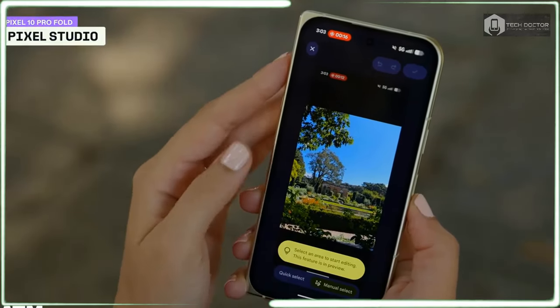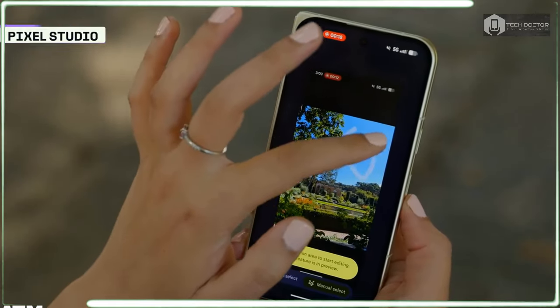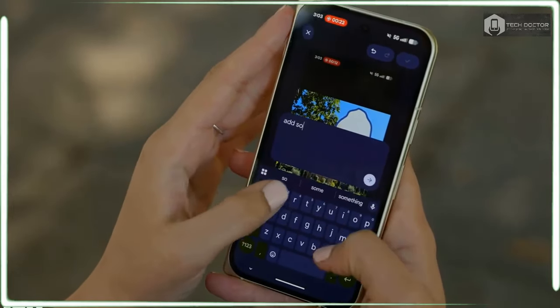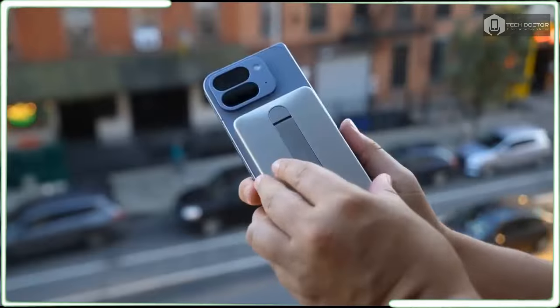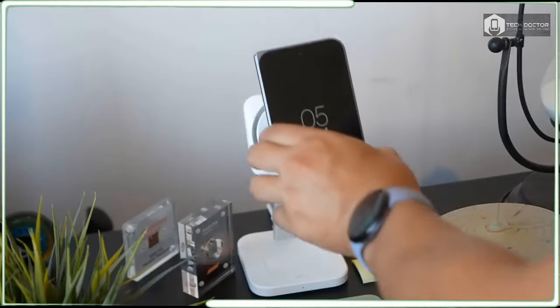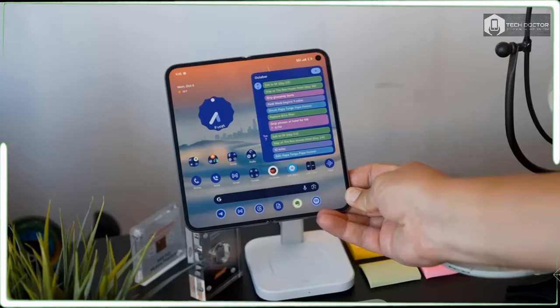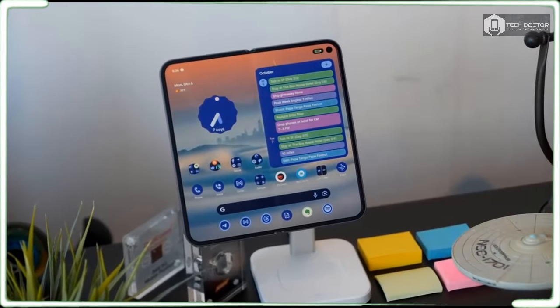We can't expect phone makers to come up with new designs every year, so I don't fault Google for making the Pixel 10 Pro Fold a more refined, more durable version of the Pixel 9 Pro Fold. Unfortunately, in the interim, the Galaxy Z Fold 7 arrived and redefined what I expect from a foldable tablet.